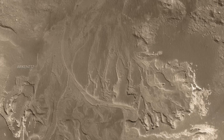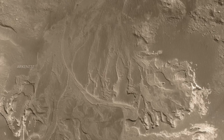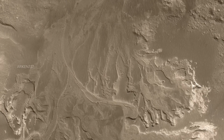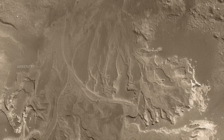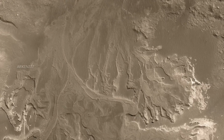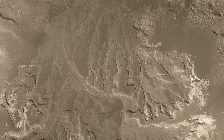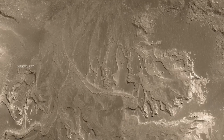This delta called Eberswalde is located in a crater northeast of Holden crater. The image covers an area of about 1.9 by 1.9 miles and offers a higher resolution view of a portion of the fossil delta than any seen earlier. At the left of the frame, the image includes the north end of a looping inverted meandering channel.